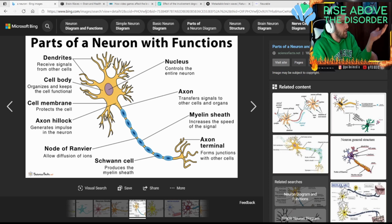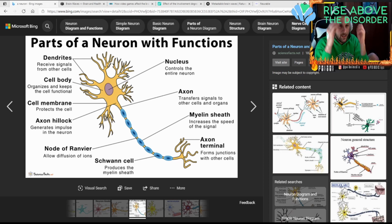But here we go. We have the different parts of the neuron. Signals are passed to the hypothalamus, which is the dead center of our brain, and then it sends out signals to other parts of the brain. So I was saying the frontal lobe is specific to the prefrontal cortex, and it has to do with decoding information, executive functioning, decision making, all that stuff.